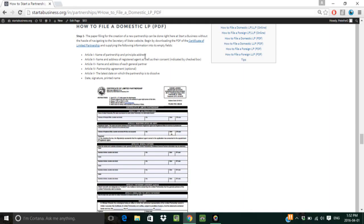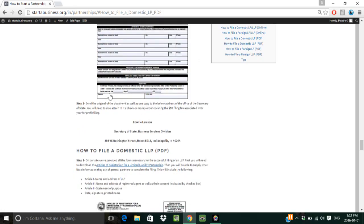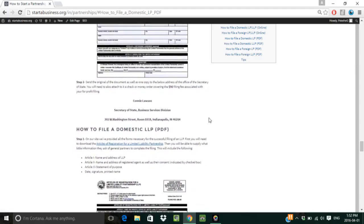And you're going to want to fill it out in its entirety, and then of course print it off, sign the bottom and print your name, and then make a copy of it. After this, you'll mail it in with the filing fee made out to the Secretary of State in check or money order form, and send all of that to this address here.